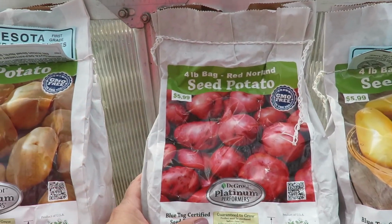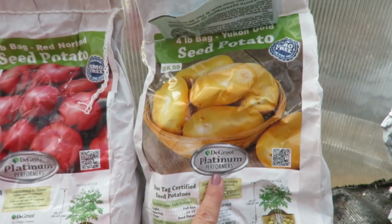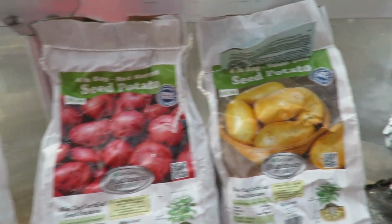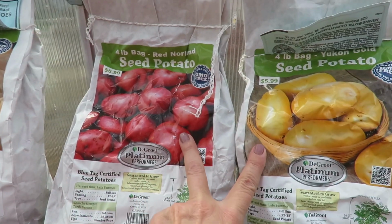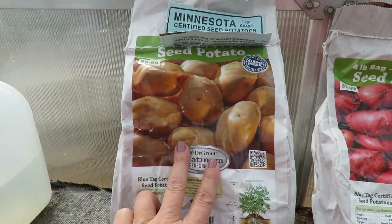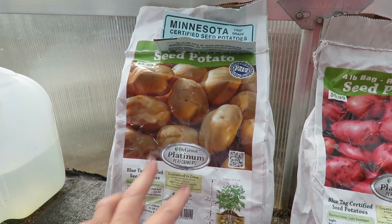Red Norland, which is a really good red potato with nice white flesh on the inside, and a Yukon Gold, which is, I think, most people's favorites. Not everybody's, but most people's. Kennebecs are late season, and both the Red Norland and the Yukon Gold are early season potatoes. Kennebecs are also better storing potatoes than these two. So these ones will store a little better.